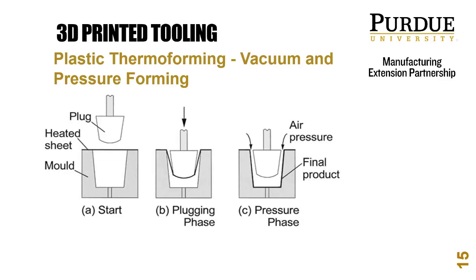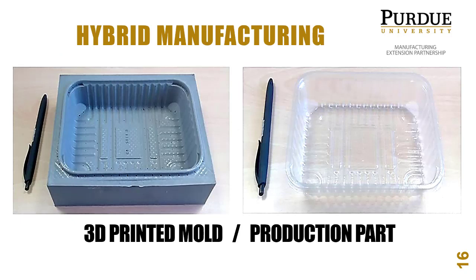Another example is in thermoforming. Here you've got a plug, a mold, and a heated sheet. The heated sheet is a stock, readily available sheet of plastic. The plug and the mold, they could be traditional milled tooling, but it doesn't have to be. They could be 3D printed. This is what that looks like. So this is an example of a mold that was 3D printed and then finished. A little bit of sanding and painting to give it the crisp detail that the customer desired, and it produced what looks like a common carry-out food tray lid.